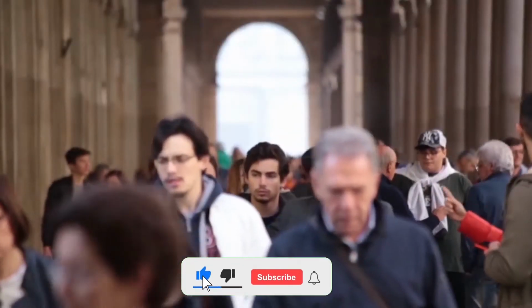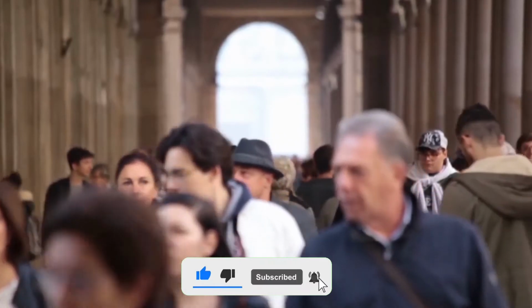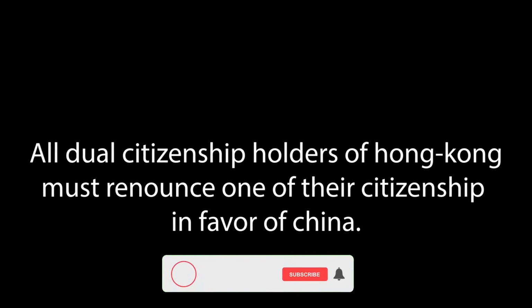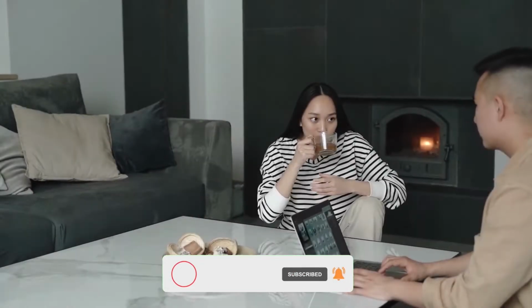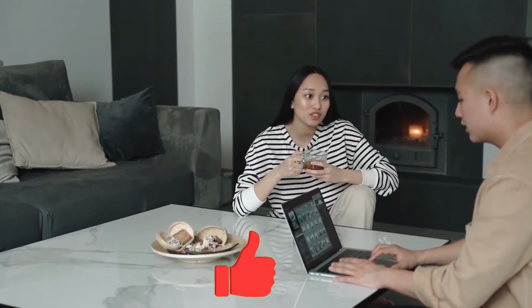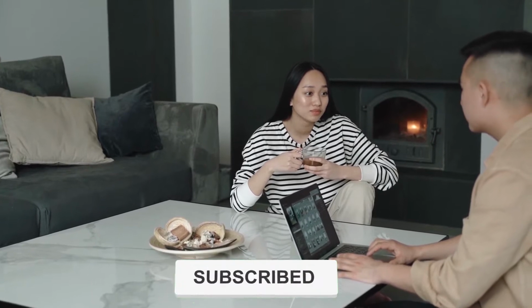This began in 2018, as regards the Chinese government's nationality law, which declares that all dual citizenship holders of Hong Kong must renounce one of their citizenships in favor of China. This program, therefore, is expected to make Hong Kong immigrants become Canadian permanent residents if they qualify as immigrant entrepreneurs.